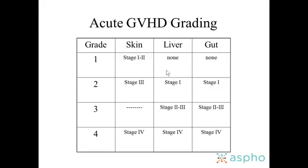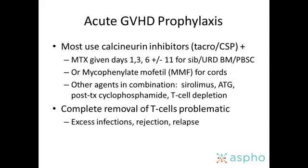Grading is different than the staging, and a key thing to remember about grading is there's no such thing as grade 1 that is anything more than skin. A tiny bit of skin is overall grade 1. You can have stage 3 skin and it's only grade 2 as long as you don't have more than grade 1 liver or gut. And everything higher than that is grade 3. And I told you, you have to have those extra oddball things in order to get your patient to a grade 4 graft versus host disease.